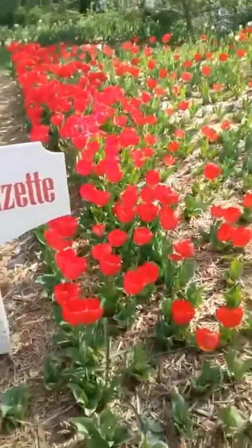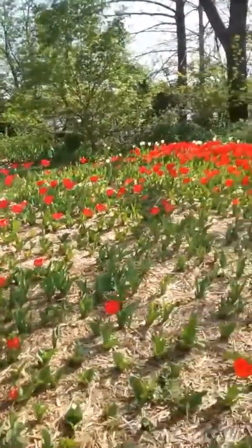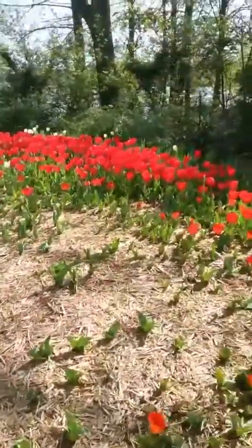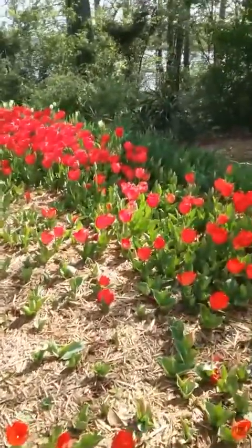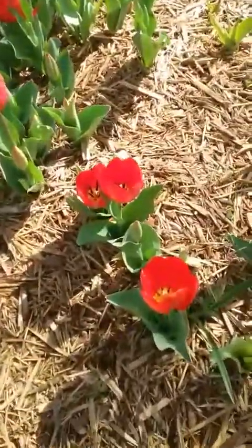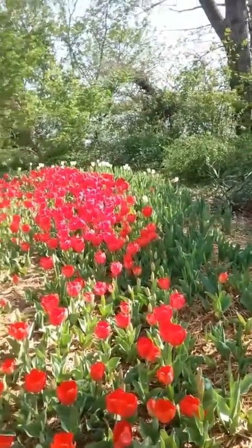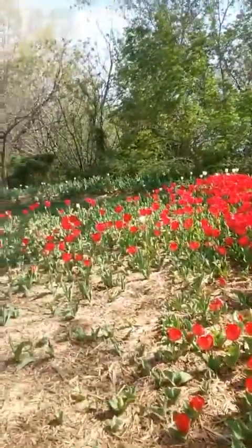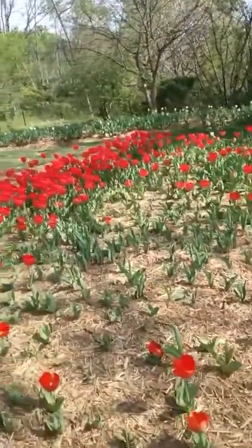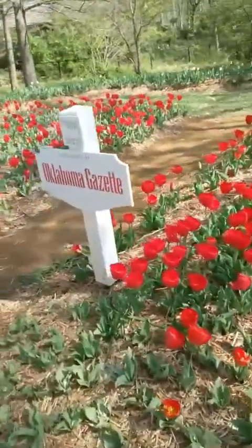There's just an abundance. There's a plethora of these. They sure do look like tulips. I'm too afraid to get inside here too much because I don't want to walk on their landscaping, but it goes way back there. Well, I just heard somebody else call them tulips, so maybe they are tulips.